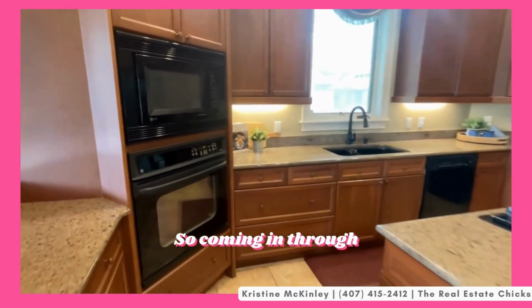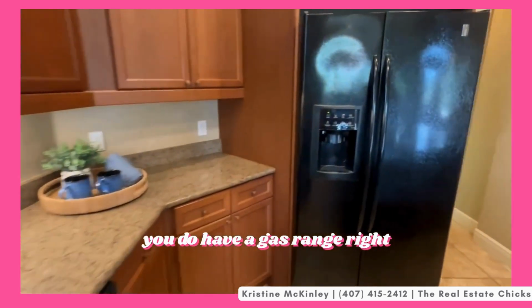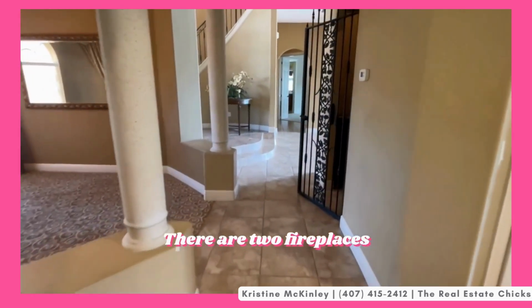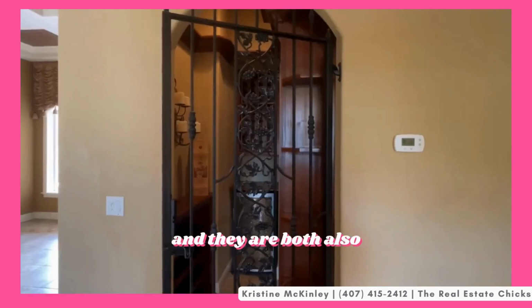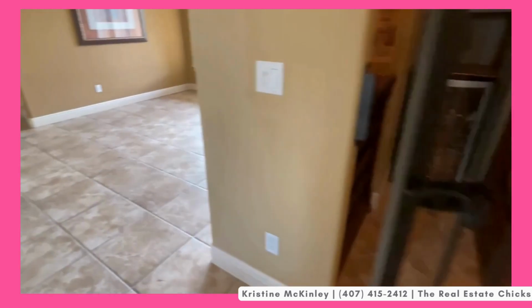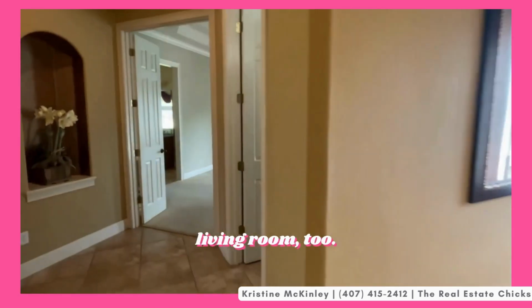So coming in through the kitchen, you do have a gas range right there in the island with a propane tank. There are two fireplaces in this house, and they are both also gas fireplaces. There's one in this formal living room too.